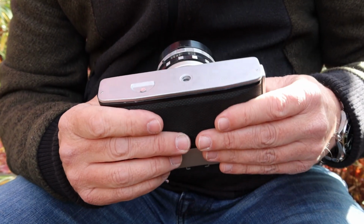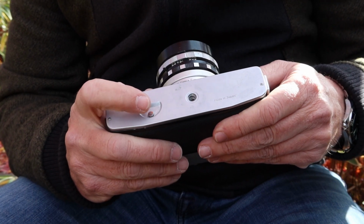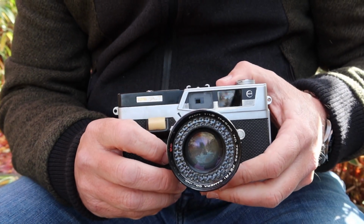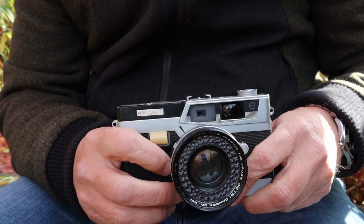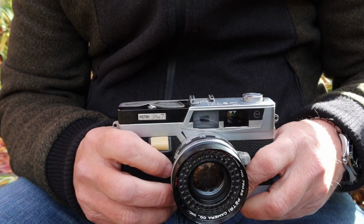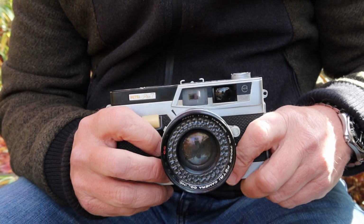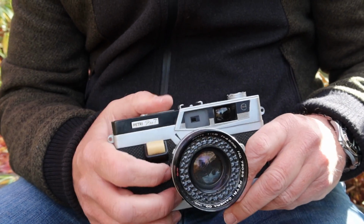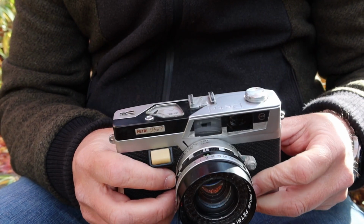On the bottom here we have a standard 1/4-inch tripod socket, and we have a release button which you have to depress in order to rewind the film. The top of the meter here says Petri Camera Company, and it's anti-shock and waterproof. I seriously doubt it's a waterproof camera, but I suppose wet-proof. I have no idea what wet-proof means. I suppose most cameras you could consider wet-proof, but I think this was specifically for the light meter and probably not for the rest of the camera.